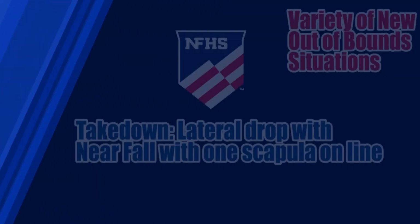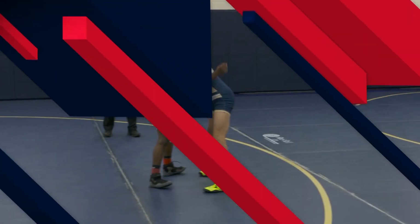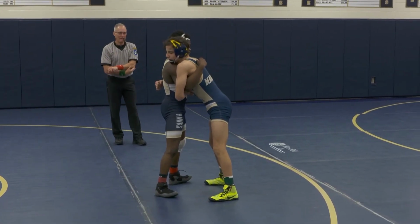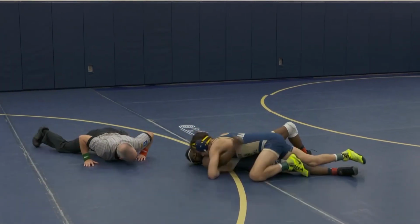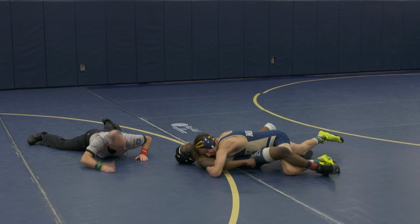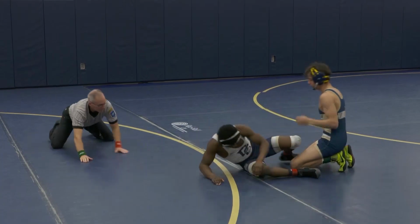Takedown, lateral drop with near fall, with 1 scapula on line. If a lateral drop takedown occurs at the edge of the mat so that the offensive wrestler finishes on top in a double grapevine, the takedown and near fall can continue if a single shoulder scapula remains in or on the out-of-bounds line. In this situation, any small corner of the pinning area counts as all the supporting points necessary for the near fall to be scored or fall to be earned.